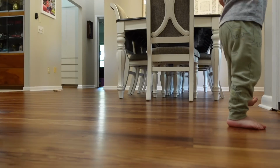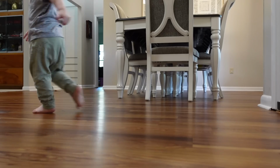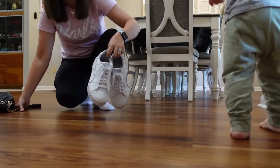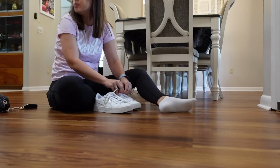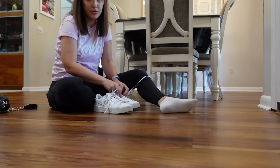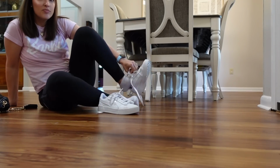Say cheese. Cheese. Hi, buddy. Mommy's got to go out for a doctor's appointment and then she'll be back, okay? Something about being an adult and sitting on the floor to put your shoes on is quite funny.